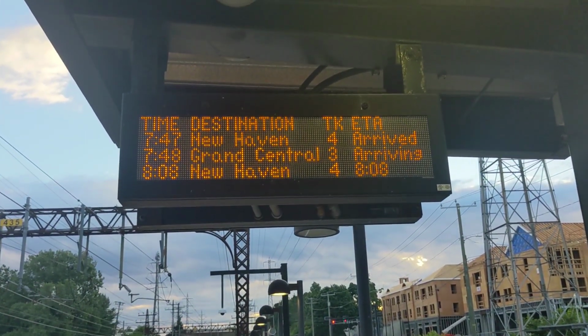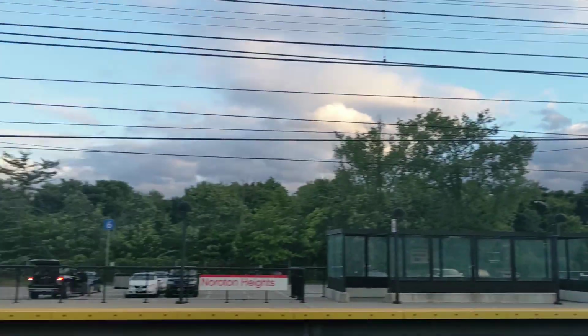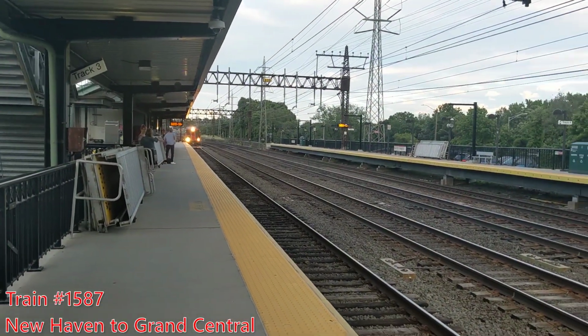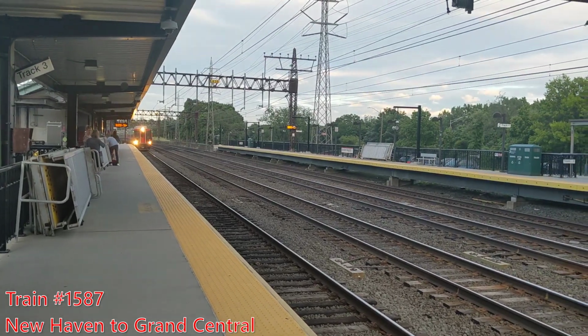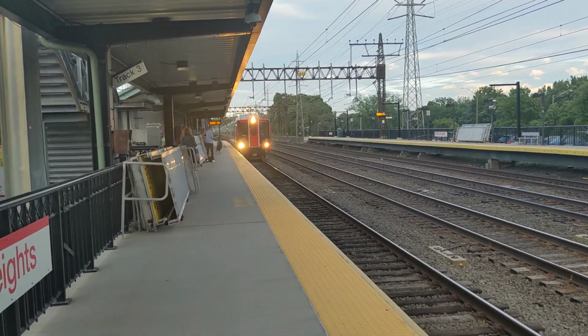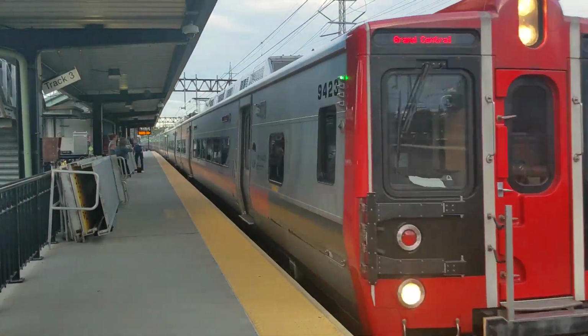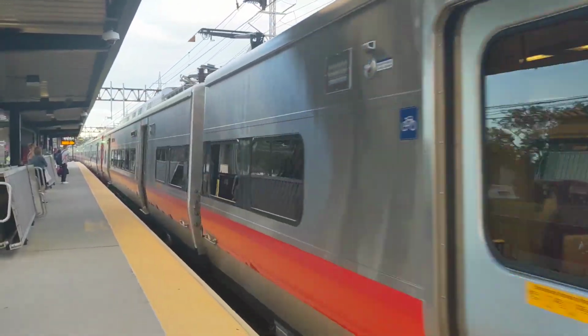Well, today's an example of why you should arrive to your station to catch your train at least 10 minutes in advance. Because all the trains today are ahead of schedule, a couple minutes early. 7:48 train to Grand Central is already here. It's only 7:46. And that Danbury train was here about 6 minutes early.